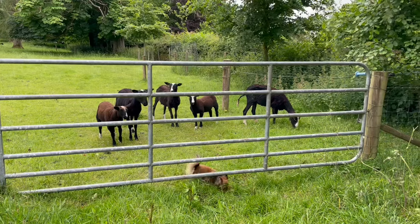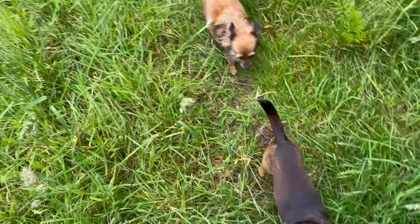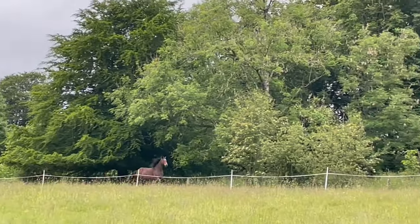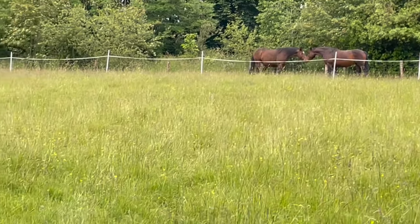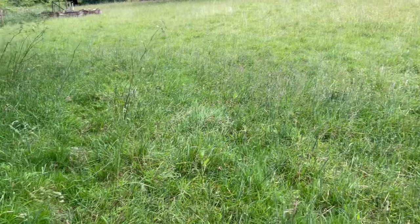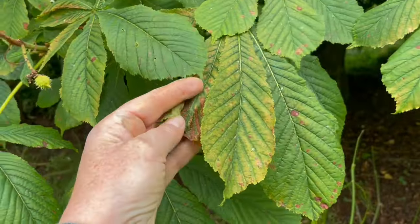Sorry, ladies, you're not coming backwards on the grazing rotation. They think they're coming in here. Oh, look. The horses got very excited about something. Anyway, there's been about 10, 12 days growth. But what's really sad is looking at this chestnut.